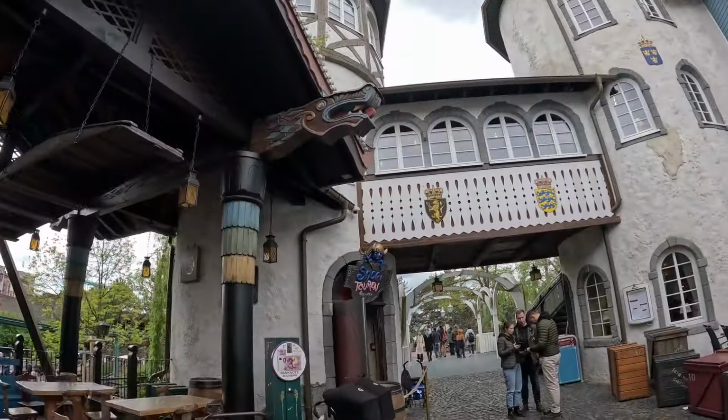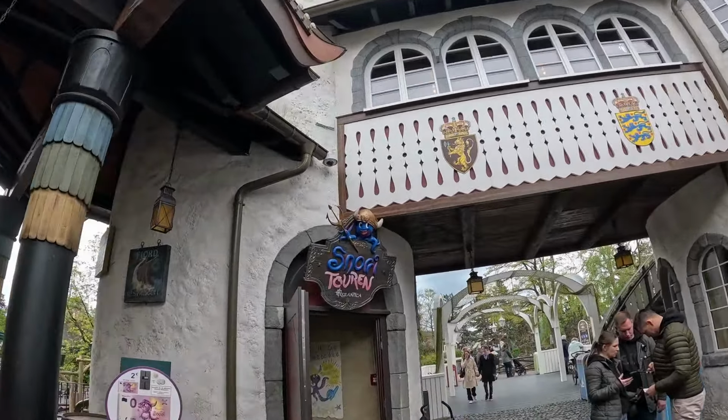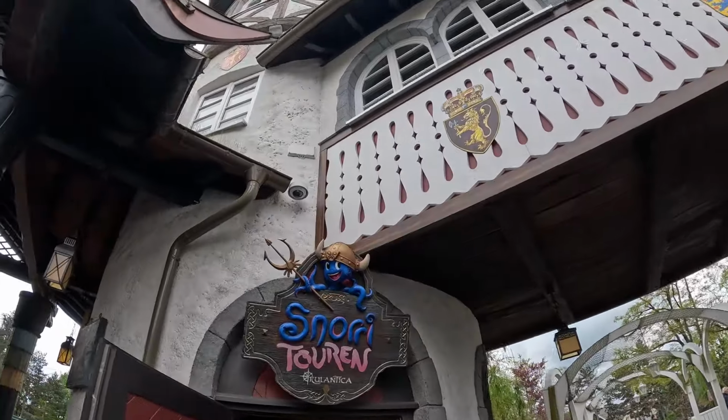Amazing thing about Europa Park, guys, we find stuff that we still haven't done before. So, I'm not sure what this is, but let's give it a go. We've been to Rolantica now, we know who Snorri is.